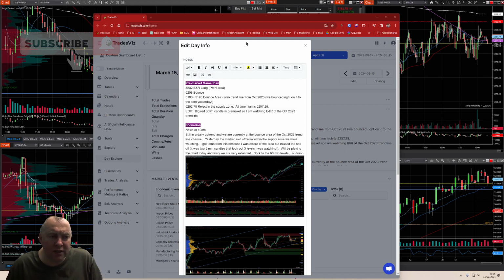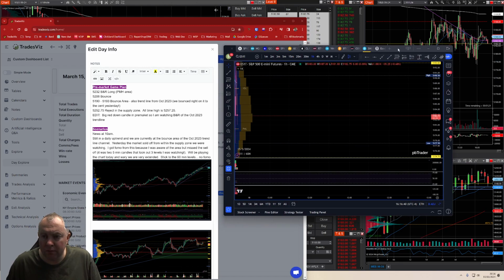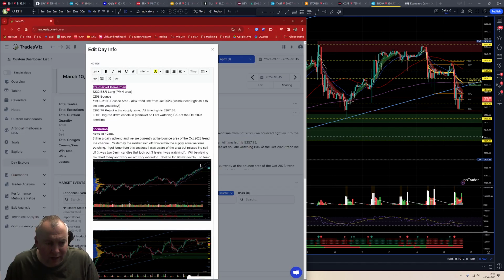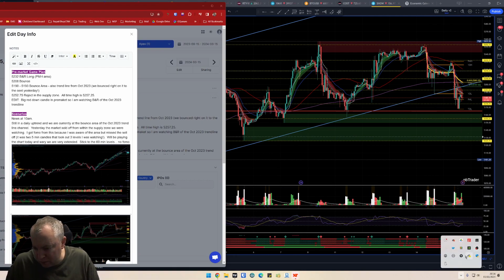So this is my plan from earlier today. This is what we talked about in the pre-market video. I was watching, let's just go into TradingView. So this is the ES chart, this is the 1 hour time frame, and I'll just add this on the side so you can see the levels.